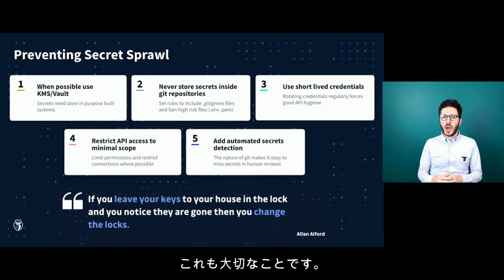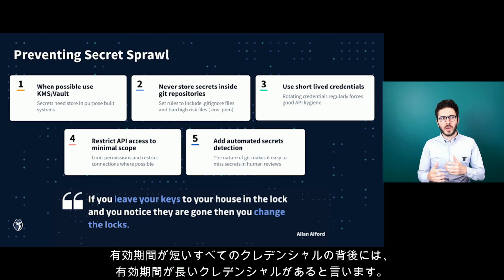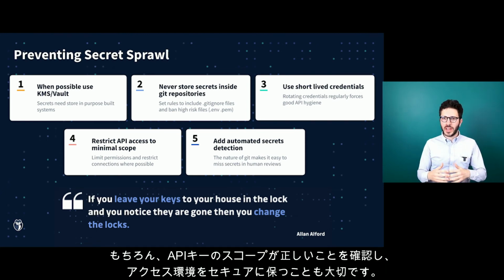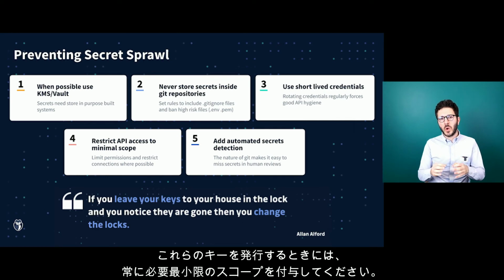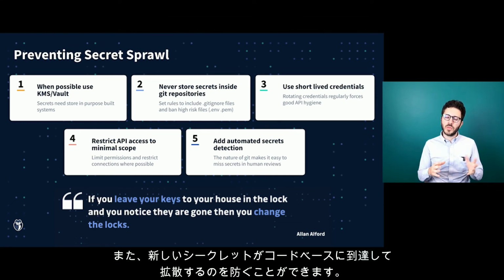It's also very good. Short-lived credentials are also nice to be able to use, although there is a saying that behind every short-lived credential lives a long-lived credential, if that's correct to say. Of course, it's also very good to have good access hygiene, making sure that API keys have the correct scope, and always giving them the minimal scope that is necessary when issuing these keys. And lastly, automated secret detection to be able to understand what secrets are already present in your source code and also prevent new secrets from entering your code base and spreading.